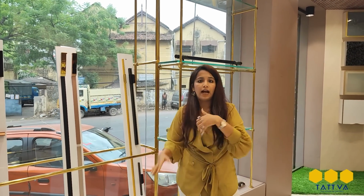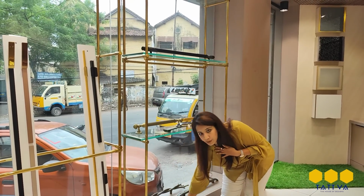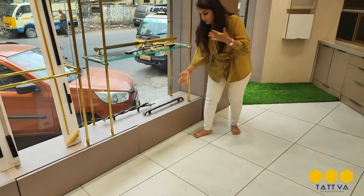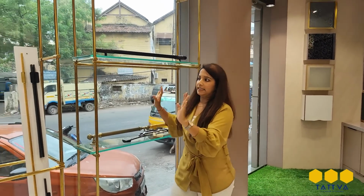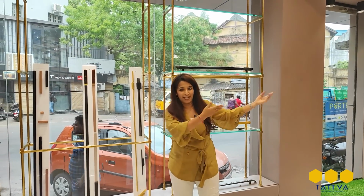And below, if you see, hardware showrooms generally require a lot of storage. So over here we have created these openable storage units for extra handles or extra stock to be placed. So this was designed to highlight and to create an exclusive display for the showroom. Let's move to the next part.